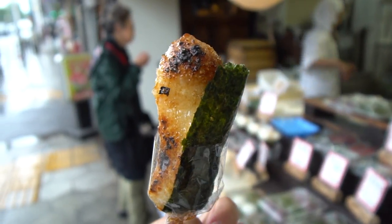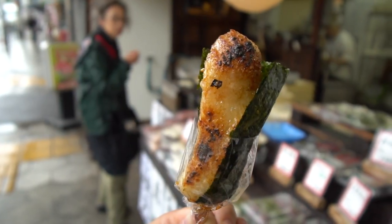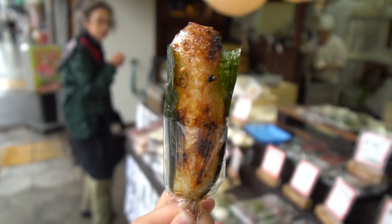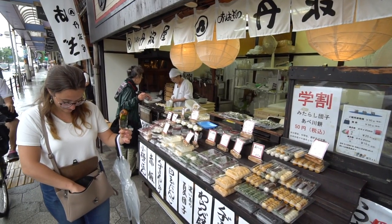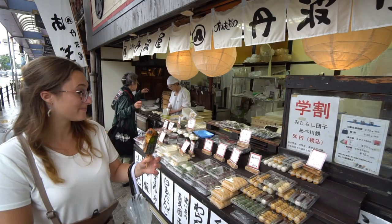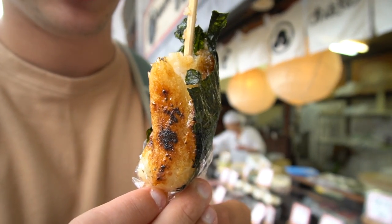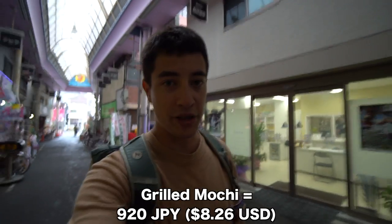And it's very kind of creamy as opposed to chewy because it's so hot that the pounded rice cake mochi is kind of like liquidy and really creamy. And I like it with the piece of nori on the outside. It gives it kind of a crunch. And it's also very smoky because she grilled it kind of to a crisp. Check that out. Oh man, that's really yummy. Finished off with our little snack.